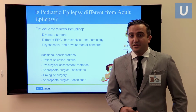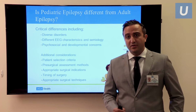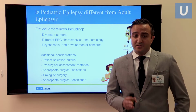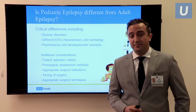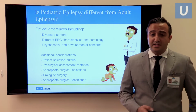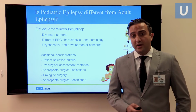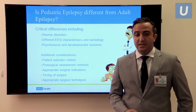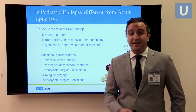And lastly, there are different concerns when it comes to children. We're talking about a developing and growing brain. So the decisions that we make really are to prevent any psychosocial and developmental deficits that may result as a consequence of untreated epilepsy. There are additional considerations. Patient selection criteria are very different. Quite often, one of the things we think about is the harmful effects of anti-seizure medications in children, and so sometimes we consider surgery a lot more quickly than we may do in adults.